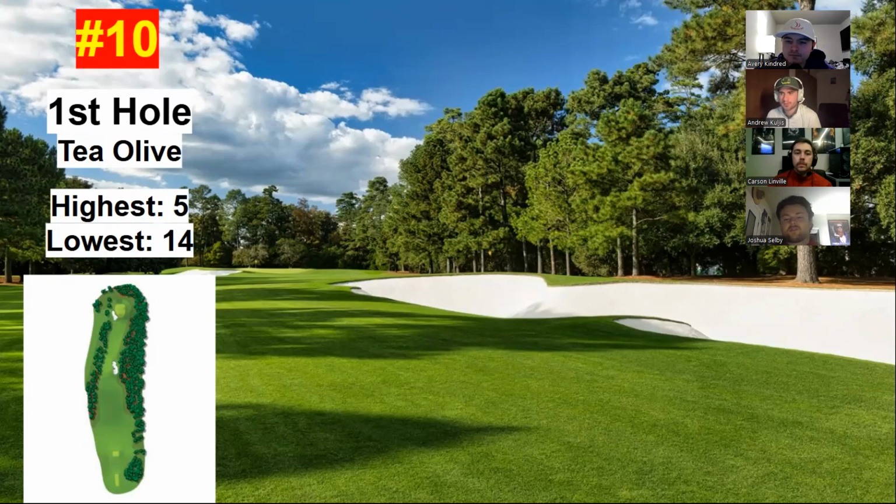Where it kind of falls short is just the green complex. I feel like it's just kind of boring. What? Wow, that's a tough call. The second shot to me just isn't that entertaining. The green complex is insane. Relative to the rest, though, I don't know, it does get washed out on TV.